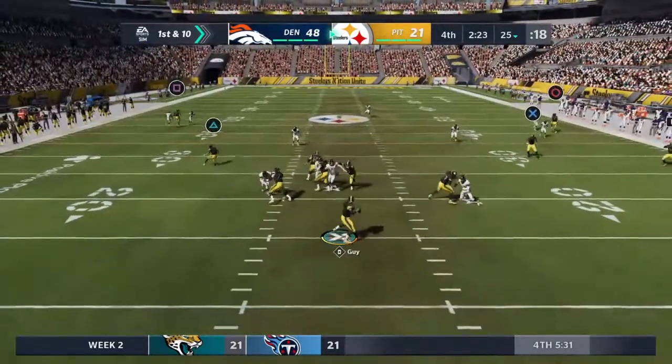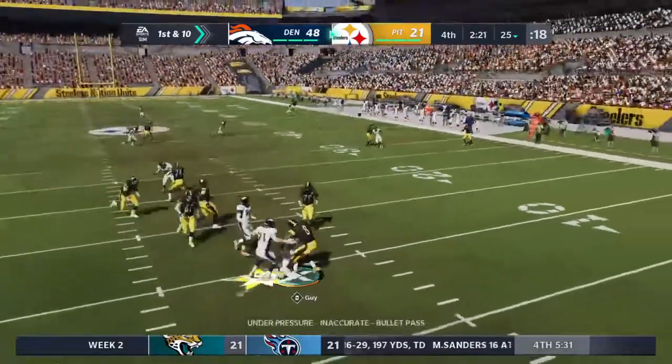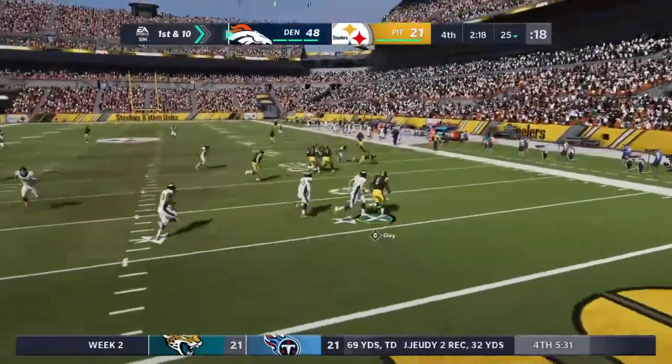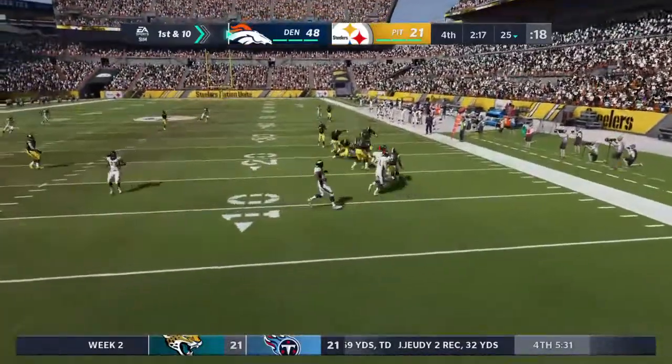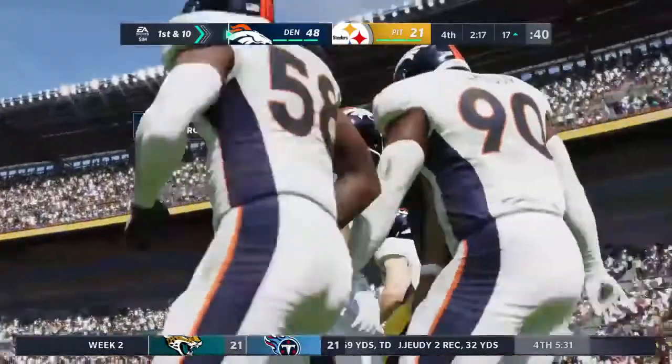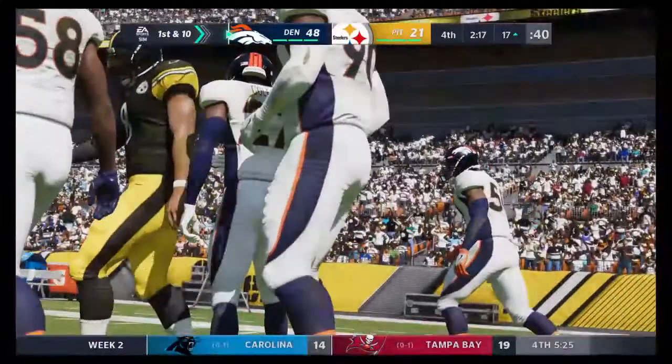They'll try and start this drive in the air. And he's going to be intercepted a 3rd time. Picked off by Justin Coleman. And they're going to be set up in the red zone right around the 17-yard line.